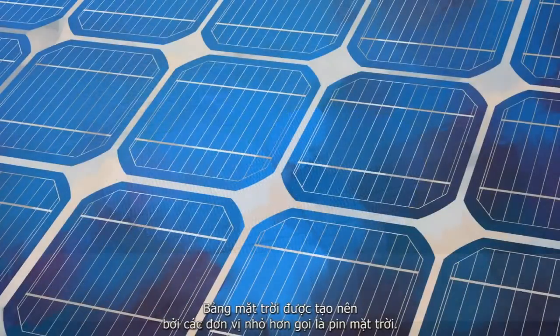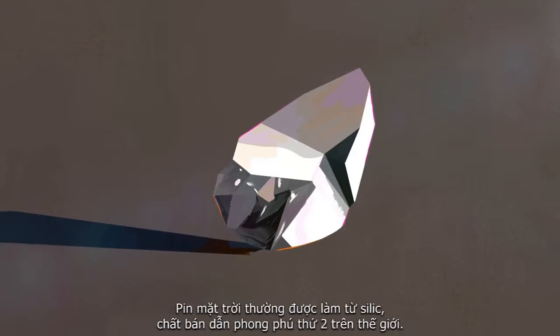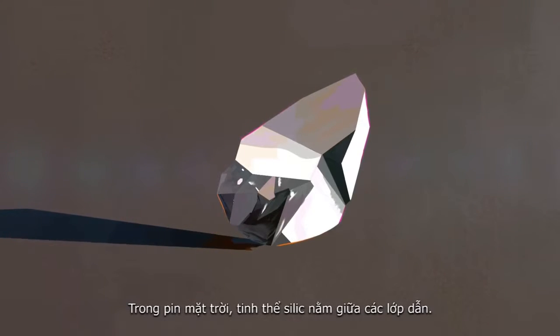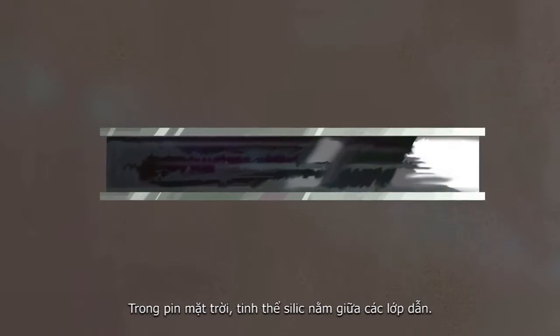Solar panels are made up of smaller units called solar cells. The most common solar cells are made from silicon, a semiconductor that is the second most abundant element on Earth. In a solar cell, crystalline silicon is sandwiched between conductive layers.